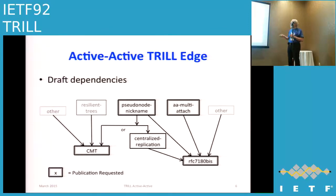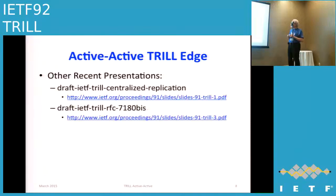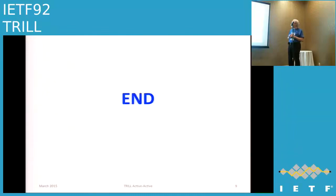Centralized replication can still be done. You can argue about what advantages and disadvantages these two approaches have. What's the next slide? Also, if you want to see presentations, you should read the drafts, but if you want to see slides about them, here are the most recent slides that were presented on these various drafts. Next slide. And yes, all of them are through RFC 7180 bis, so if you want to know more about that, these slides may be a little bit out of date. The most recent version of the draft is the most important thing to read. So that's it for active-active status.